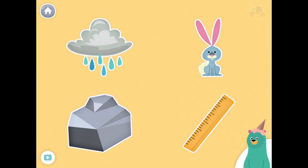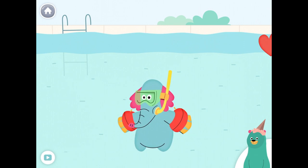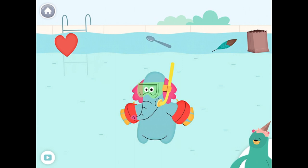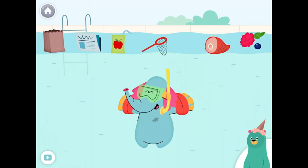Give all the things that start with the r sound to Olo. Rug. Road. Ruler. Rocket. Nice work. You found them.